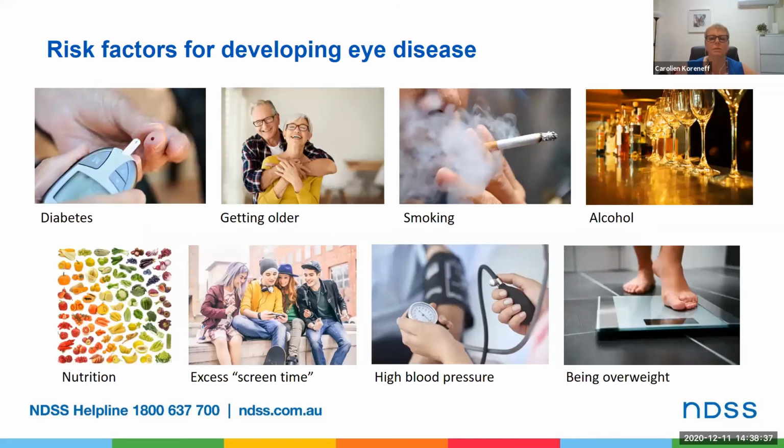A number of factors can cause eye disease other than diabetes. The most common factors are smoking, alcohol, diet, and aging. Many structures in the eye change as we age, and this can result in eye disorders and diseases. So to go through those in a bit more detail. Smoking is thought to affect eye health through oxidative stress. Antioxidants help maintain the lens transparency, so smoking may interfere with the protection from antioxidative nutrients and contribute to macular degeneration.